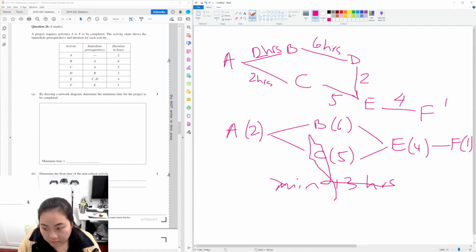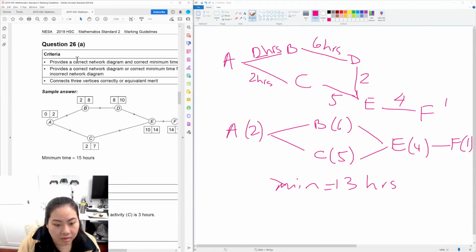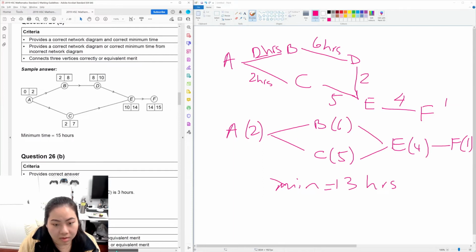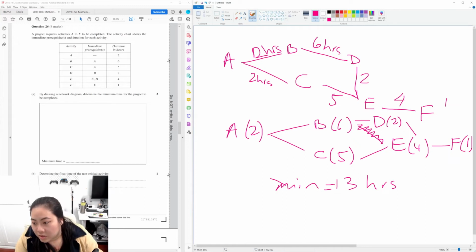Let's see. 15 hours. Oh, I forgot D. Whoops. Let me just shoehorn D in there. It goes to D, which is 2 hours, and then it goes to E. So it'll be an extra 2 hours on top. So yeah, it would be 15 hours.